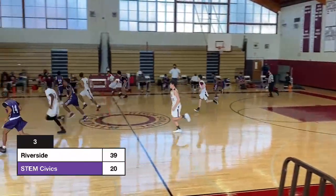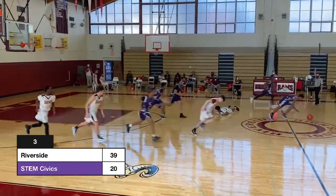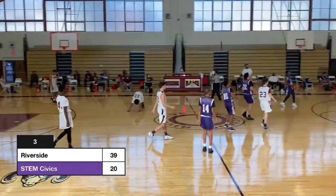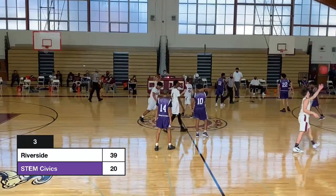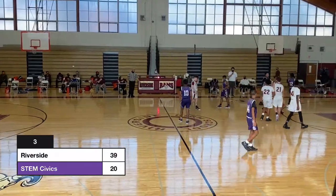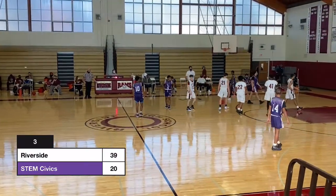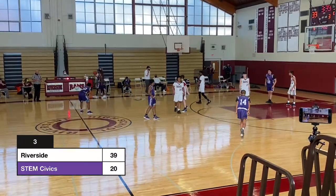Boston with the steal right away, doesn't even give him a chance. However, he loses control of the basketball, and then they call him for a foul after he loses control. I'm not a basketball player anymore, so I don't have to argue with refs, but I don't know about that call.